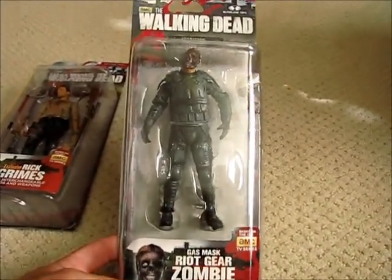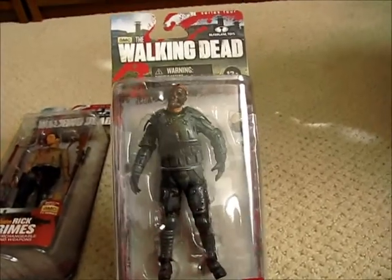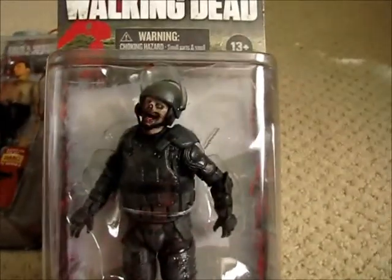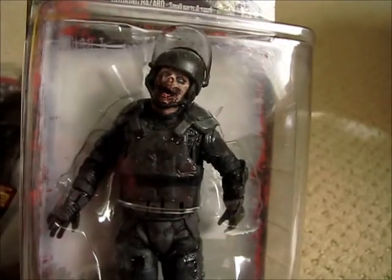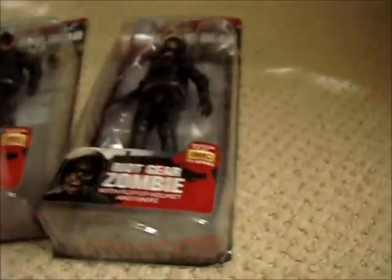So, but I was able to get that, and also other Series 4 like this Riot Gear zombie with the gas mask, which is pretty cool. This one actually looks pretty well articulated. So for $10, that's a no-brainer there. So I went ahead and picked that up, as well as the other Riot Gear zombie with the slidable helmet. This one has the gas mask that you can tear off his face. But this one, the helmet shield flips up and down, and there's supposed to be a knife sticking out of his neck, but it looks like it came loose within the packaging there. So there's the knife. But you can stick the knife in the neck of this particular zombie or walker.